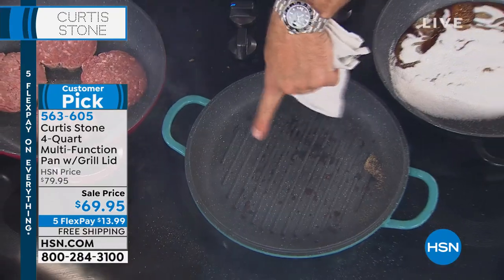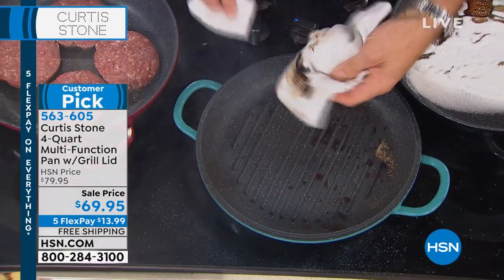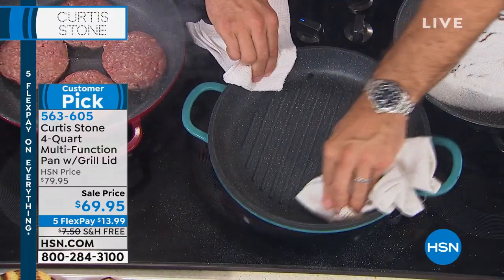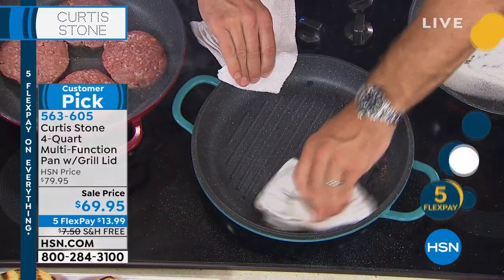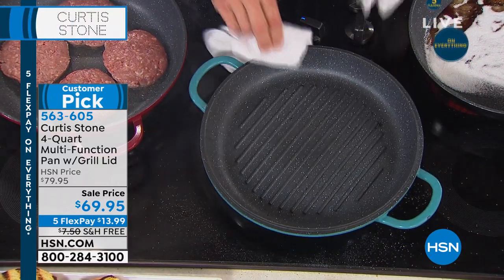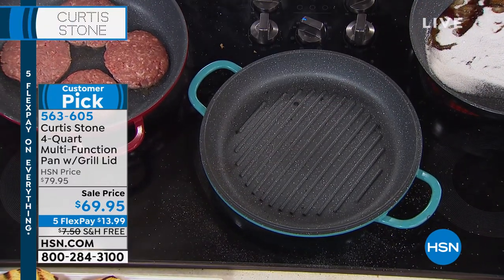And I mean, look, here's the pan that I just cooked all those steaks in. Watch it. I'm just going to wipe it out. Look, there it is on the towel. And the pan, you guys, is spotless again. The thing I always say about it is it looks like it just came out of the box. Even though we just cooked all those steaks, we're ready to go again. So let's cook something else.